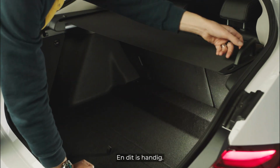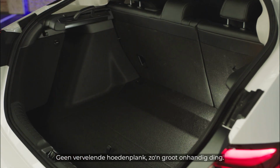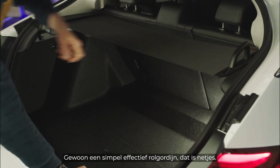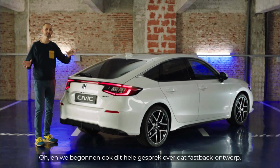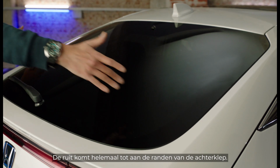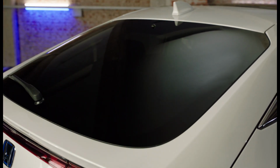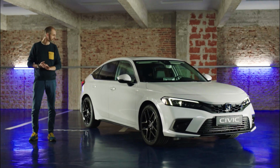And this is a neat touch. No annoying parcel shelf, big clunky thing, just a simple, effective roller blind, which is neat. Oh, and also, we started this whole conversation about that fastback design. Look at this glass. The glass comes all the way to the edges of the tailgate. Excellent visibility, good for aero. So there you have it, the all-new Honda Civic.